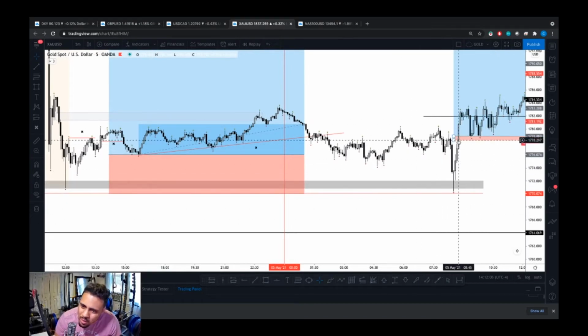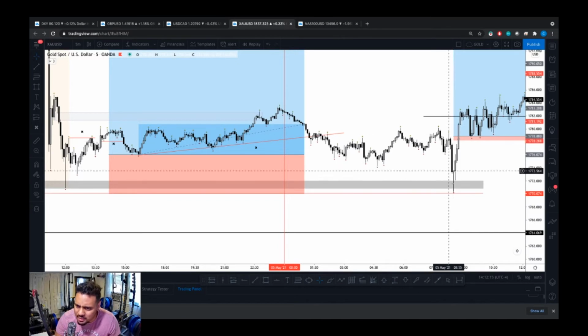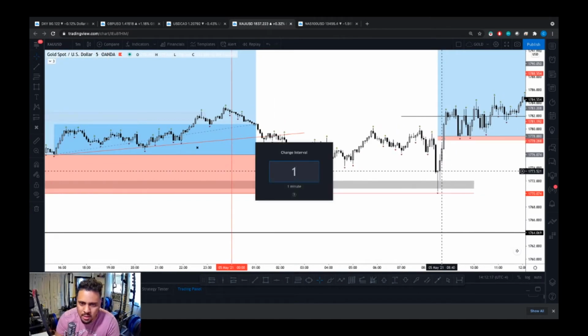ICT would call this like a New York open kill zone, all right? From 7 a.m. to 10 a.m., you're looking, eyes peeled on the price. So price comes down, purges liquidity. I'll tell you right now, I really, really, really wanted to get in right here. So what I did is I went to the 1 minute time frame.